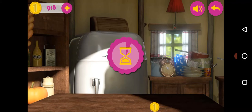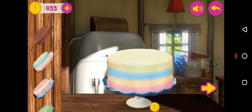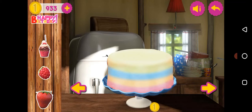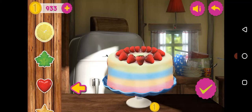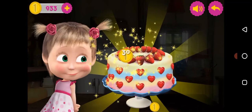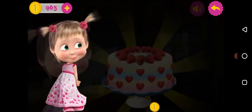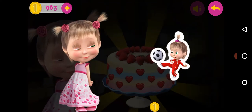Now press the switch of the oven. Amazing! You did it very well! The only thing left is to decorate the cake. Choose the toppings and the ornaments you like to decorate the cake. Cool! No doubt the bear will love this cake! Super! Here, you have your sticker!